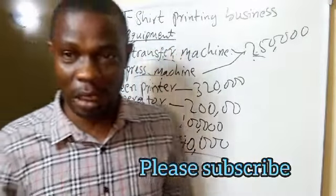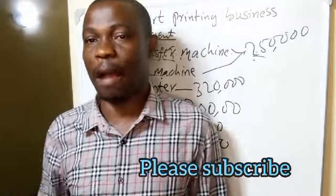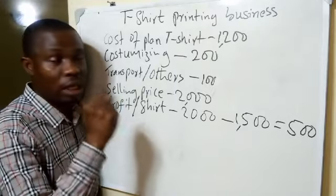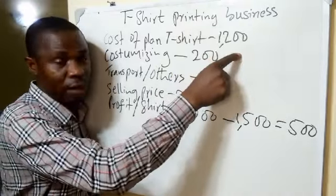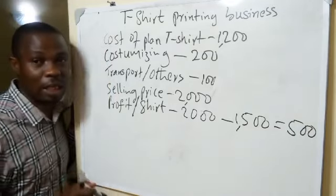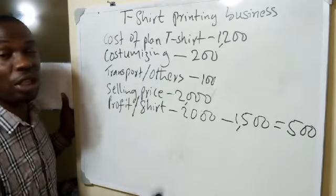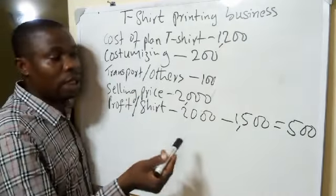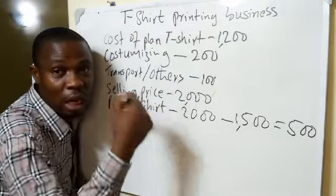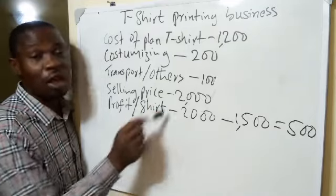How lucrative is this business? How much can we make a day, and then a month, and then we project for a year? Now let's assume that you bought a quality t-shirt for 1,200, and then you customize it. The cost of customizing in your shop is 200 naira, and then the transportation and other things 100 naira. You must always put this transportation and other expenses, and then you put the selling price to be 2,000 naira.